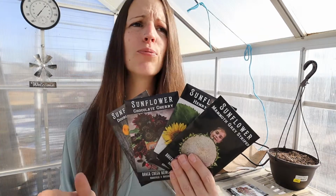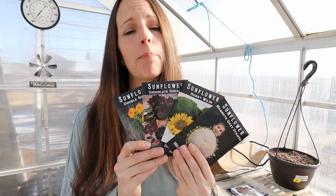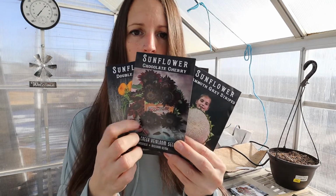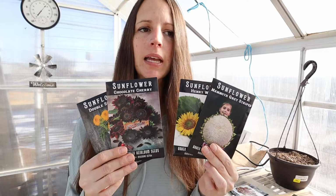I went a little crazy on the sunflowers. I was running low last year and I didn't buy any extras, and we ended up planting what I had. So I'm actually out of sunflower seeds. I like to grow these for the birds, to be honest. I mean, not only are they pretty, and I think this one's gonna be fun this year, and we always love to see how big these ones get. But yeah, I pretty much plant these for the birds.